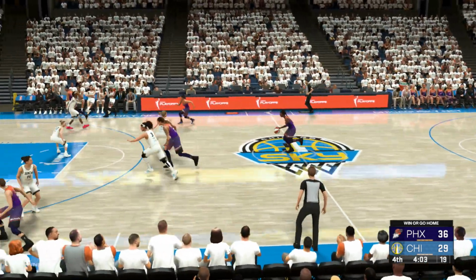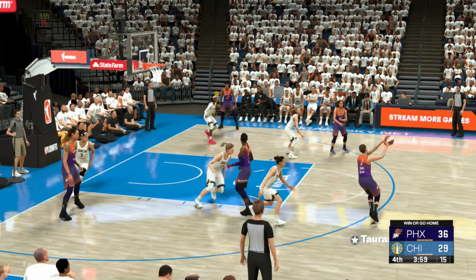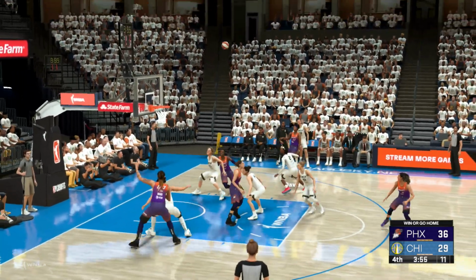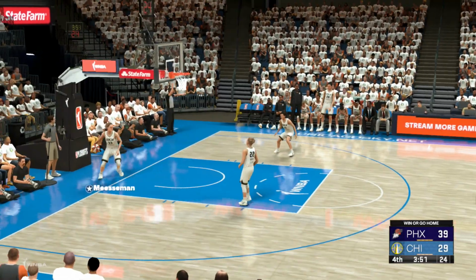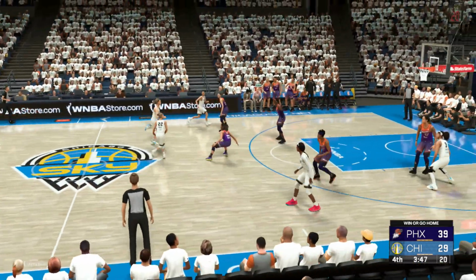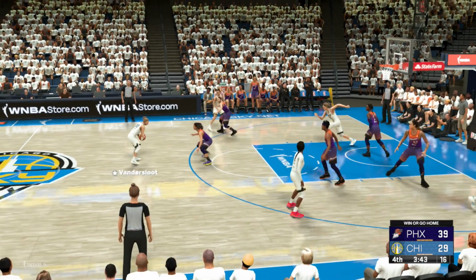And it's the Mercury with the ball. They led by as many as 18 points. Here's Taurasi. Davis drills the three-pointer. Davis. Not shy from outside. Three. They're spreading the floor and chucking them up. And I like that mentality, playing to win as opposed to playing it safe. Yeah, why not take some chances? Come on.